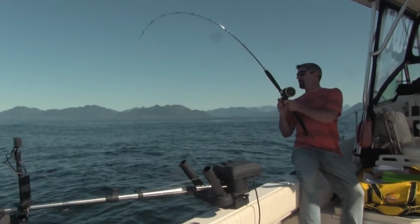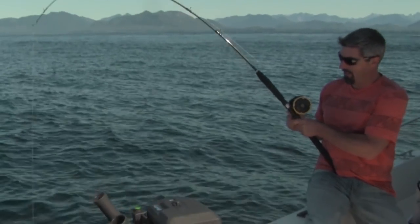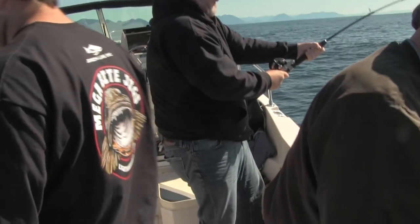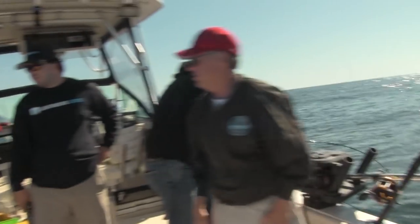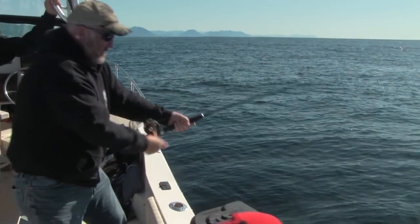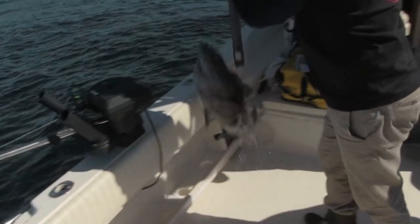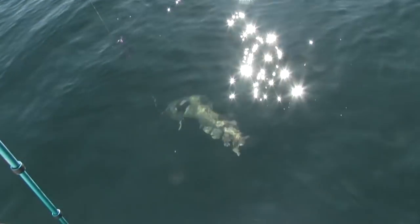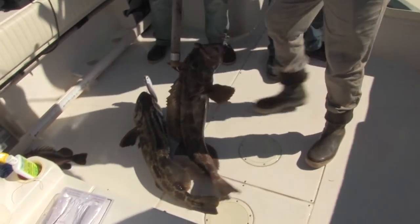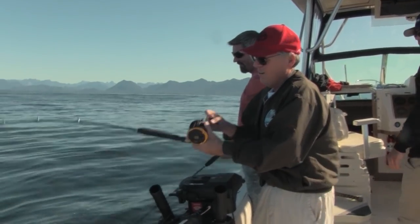There you go, Noah. Heavier? Noah's got one too? Noah's hooked up. Aaron and I are working opposite sides of the boat. I hook up, he hooks up.